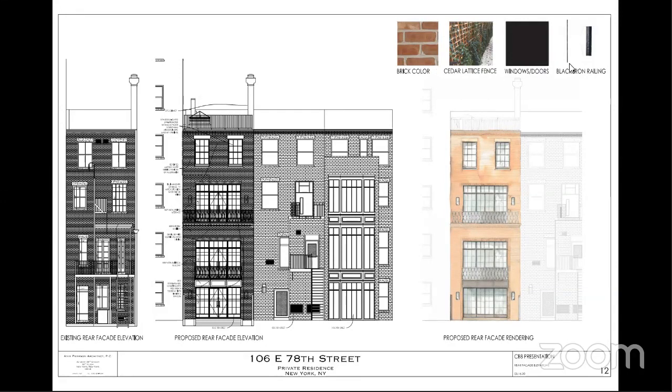So here you have an idea of the materials, the brick color. The property will have a new fence, property fence, lattice fence for growing a garden greenery. And we're proposing black windows, gridded windows, and black iron for its railings.